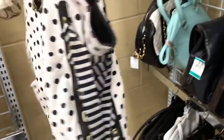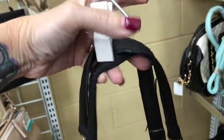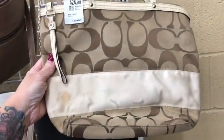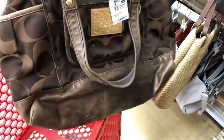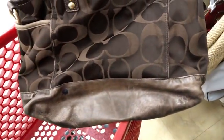Here's a Coach and a Betsey down here. Too much peeling on the handles. It's cute with a little corset type X's going down the sides. And then here's this Coach. Ooh, that's a mess. $25 for that. And then there's this Coach down here. This is actually a Poppy. Pretty worn though.